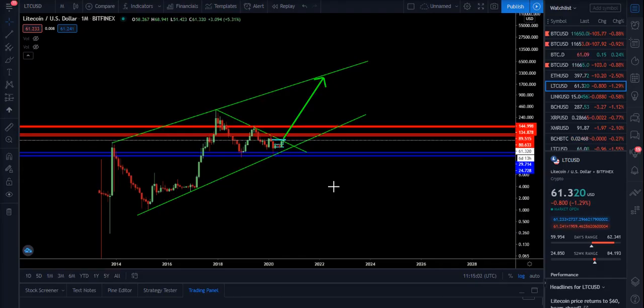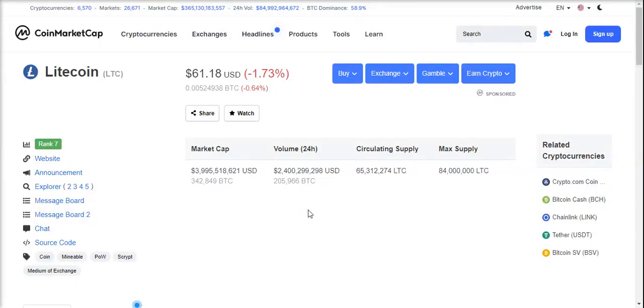As you can see on your screens, this is a monthly Litecoin chart, and this is a very bullish chart for Litecoin as it's in an uptrend, and we could see $1,000 Litecoin by 2023. Litecoin on CoinMarketCap is ranked 7, and currently, making this video, the price is $61. So if you bought Litecoin below this price, you are up significantly.